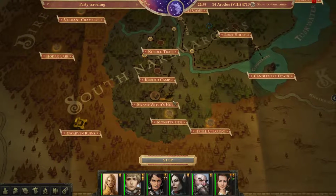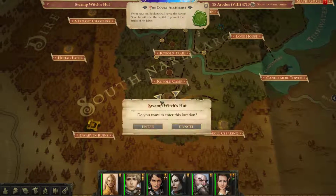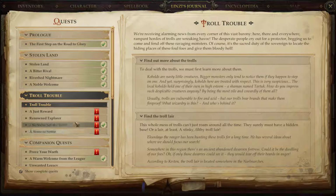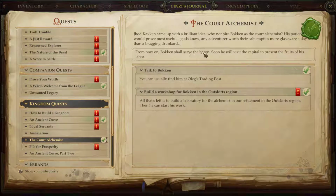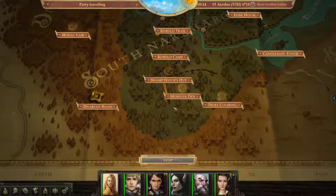You know what? Stop. From now on, Bakken. What was that? Something about Bakken? Shall serve the Baron. He will visit the capital to present the fruits of his labor. Okay, so his alchemist shop was built. I want to get to that monster den.